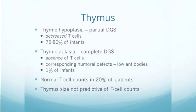Now the thymus, what is the thymus? Most of the time, people think of this little fat pad sitting on top of your heart as something annoying. Surgeons, especially cardiac surgeons, really get annoyed when they have to do cardiac surgery. They're like, what's this in the way? They usually cut it out and throw it away.